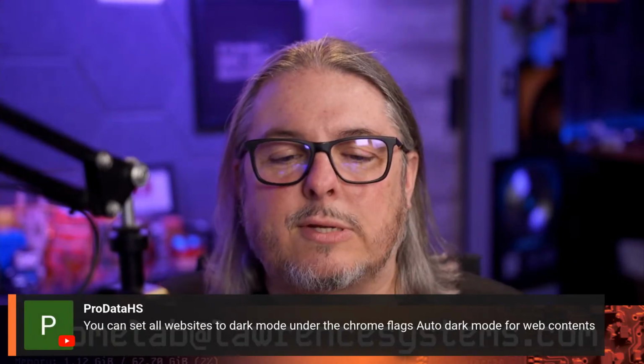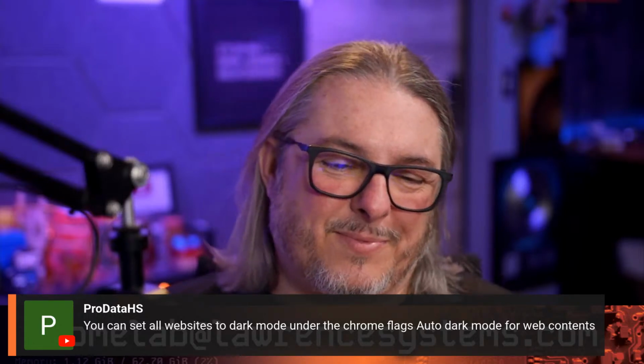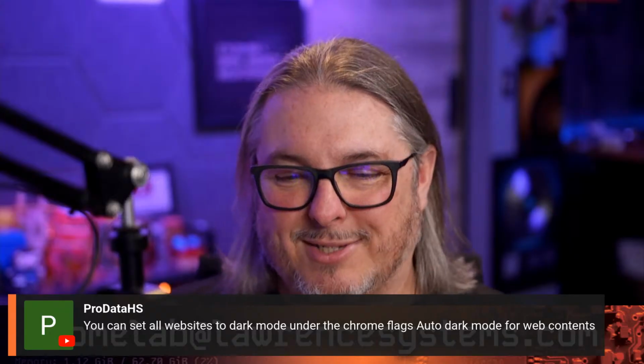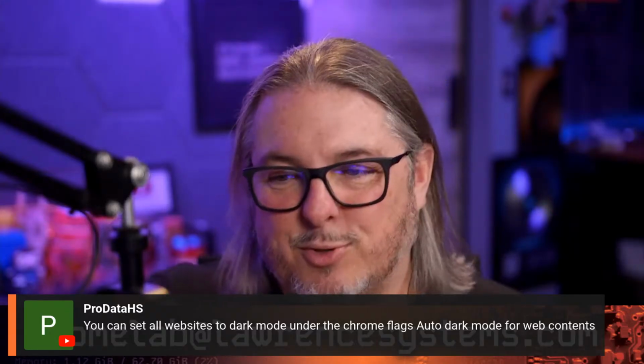Yeah, there is ways you can set things to dark mode. Occasionally it breaks things, though. It's a bolted on solution, not the right solution. Having native dark mode is the right solution. But yes, I know there's ways you can change things.